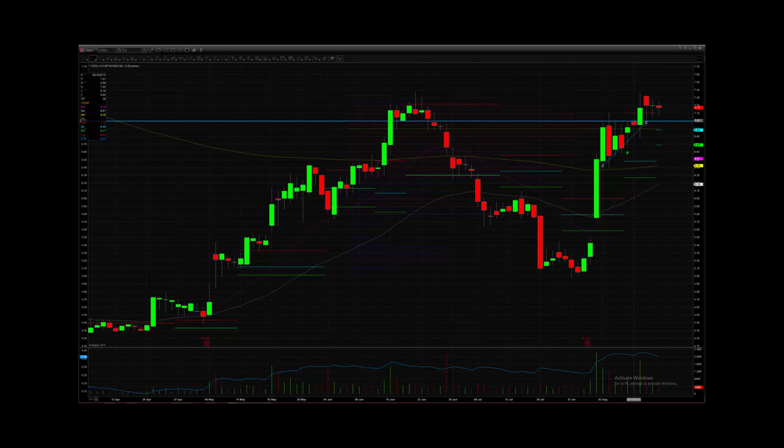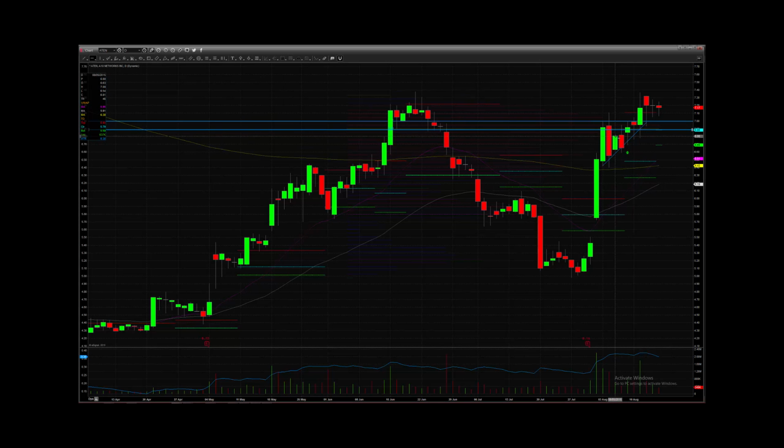I figured it would test that $7 area for a while before gaining some traction and finally moving up. Unfortunately, with using a low of day stop at that time, when we entered, our stop was at $6.89. We ended up getting out of this trade for an 11-cent loss. Great risk reward here because of the move to the upside.